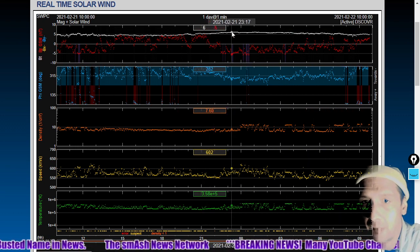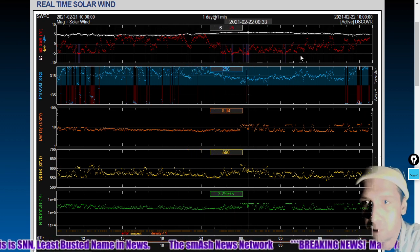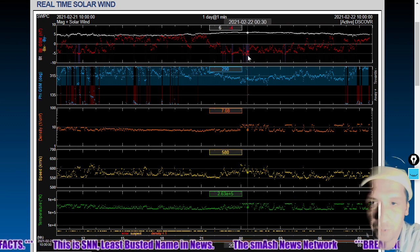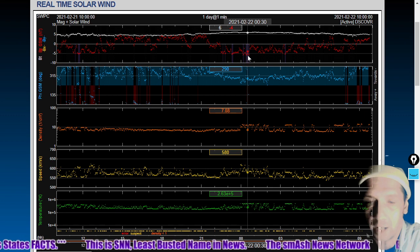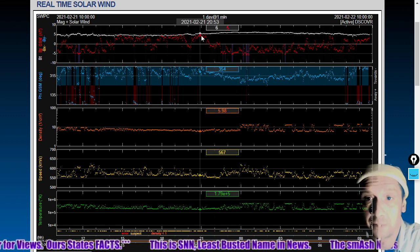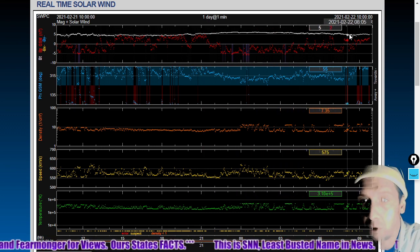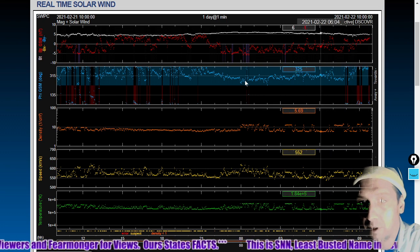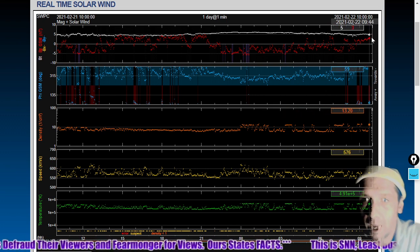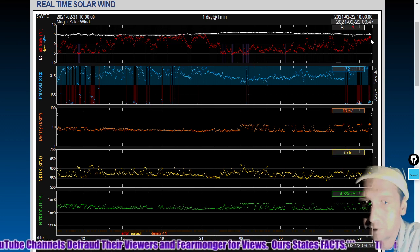This top line is the total field, and the BZ is the orientation of the field to one of the poles. When you see a negative BZ, that's South Pole magnetism being dominant. And when you see a positive BZ, that's North Pole magnetism dominant. And the BT is the total field. No big shifts in the phi angle. And the BZ has recently moved into positive territory, North Pole orientation.